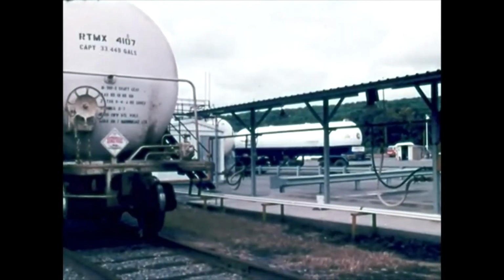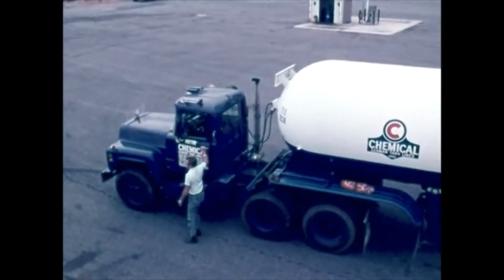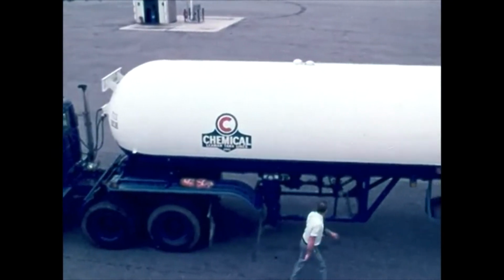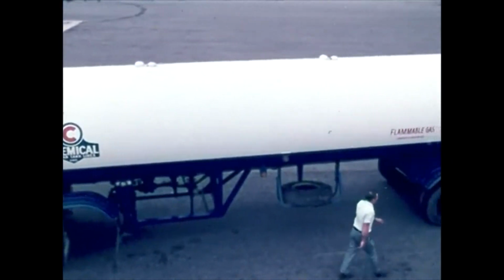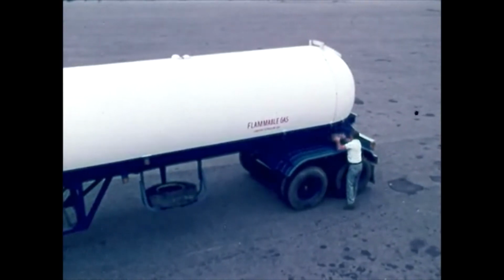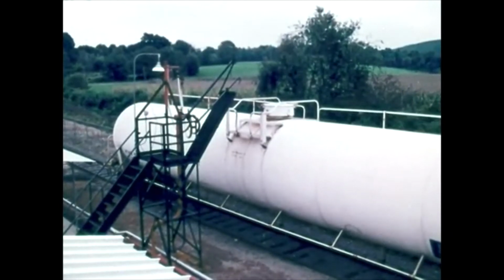Both gasoline and propane are transported in a liquid state. Under normal atmospheric pressure, propane is a gas. But for economy of movement and storage, it's liquefied, reducing its volume 270 times. To keep propane as a liquid, pressure must be maintained, requiring tanks of greater strength than those used for gasoline.